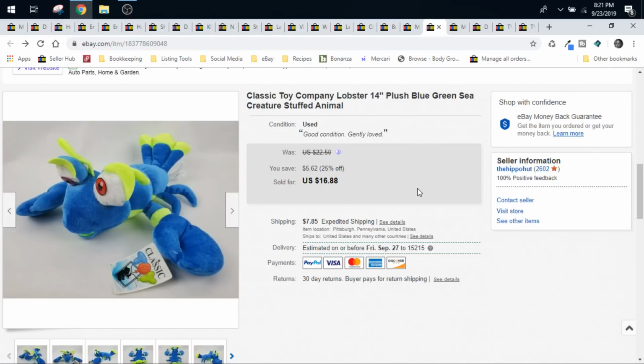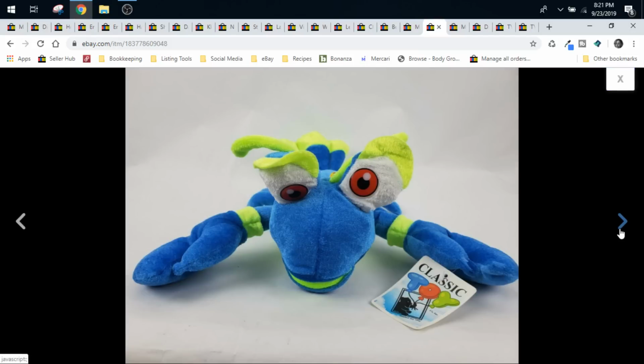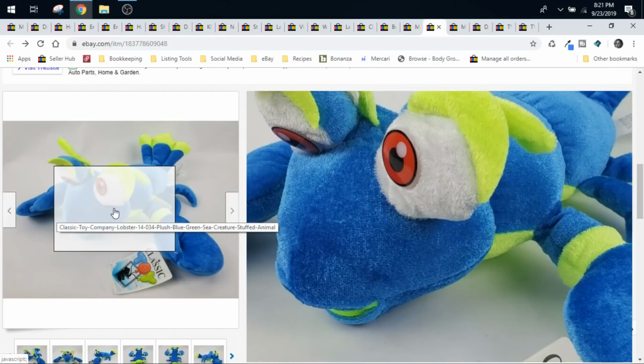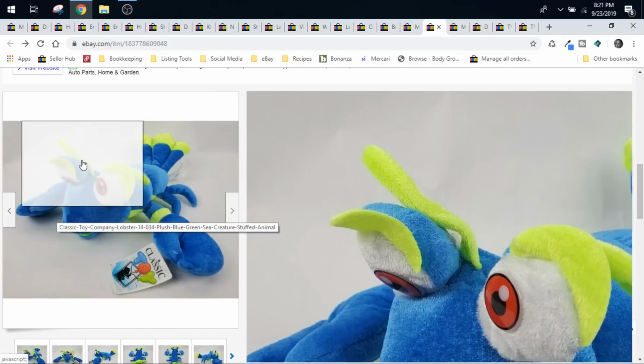This one, lobster, sold for $16.88, and he shipped first class. I did press his hang tag up against his body with one wrap of bubble wrap to protect him inside the poly bag for shipping. Also, I would like to add about the Classic Toy Companies. If you find the dragons, those are a definite bolo. They sell for more money. And more obscure animals like this lobster. He's not like a teddy bear or a dog or something that you find every day. He's a little more obscure.